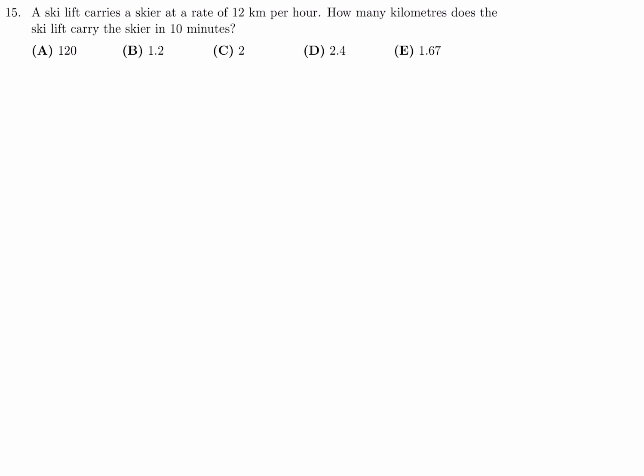A ski lift carries a skier at a rate of 12 kilometers per hour. How many kilometers does the ski lift carry the skier in 10 minutes? So again, one of those ratio questions, 12 kilometers per hour multiplied by 10 minutes, but 10 minutes is really just 1/6 hours, right? And that's it. So 12 times 1/6 is 12/6 kilometers, and that's just 2 kilometers. So number 15, the answer is C.